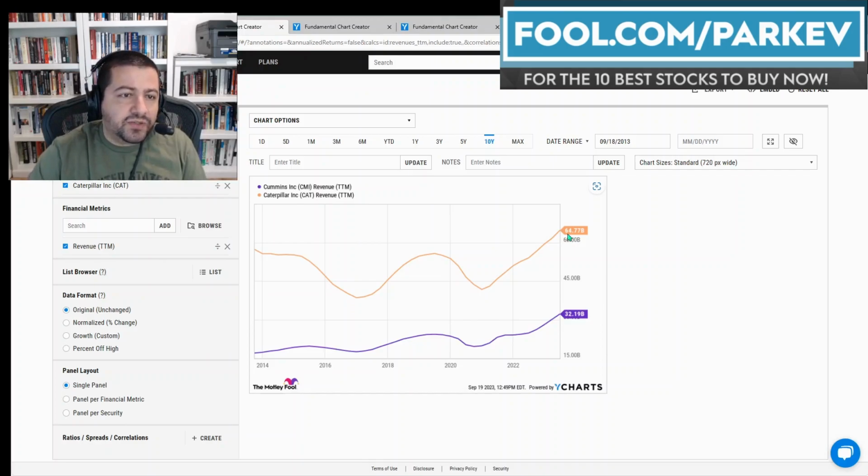Meanwhile, Cummins is also increasing revenue over the trailing 12-month period as an increase in demand for trucks has fueled a rise in demand for Cummins. At the same time, the company is transitioning into cleaner energy trucks, and so it's preparing itself for the transition of the business and the industry. Cummins is, I would say, slightly behind in this transition, although I think it's got enough time to catch up.